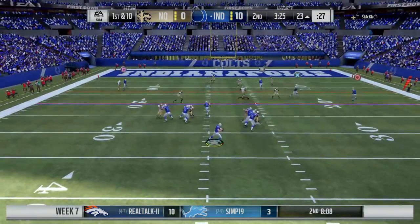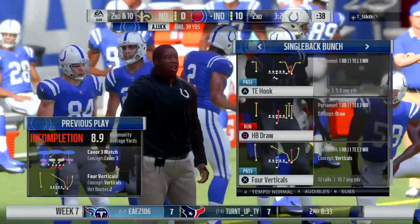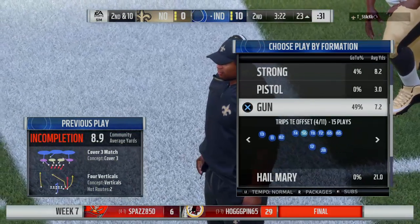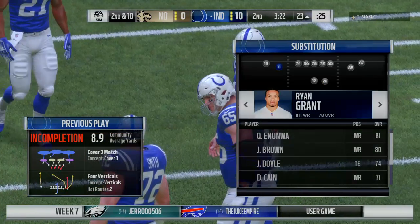On 1st and 10, Locke flushed out right. He's going to take a shot for the end zone. So they took a shot on 1st down but couldn't connect. Terrific coverage in the end zone that time. Forced him out of the pocket to his right. I thought maybe try and run it there, but no one came open for him. Nice job by the defense of not getting out of their lanes.